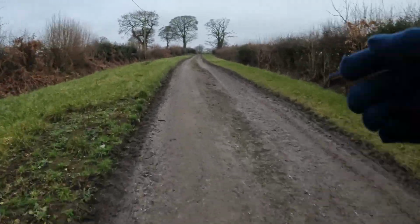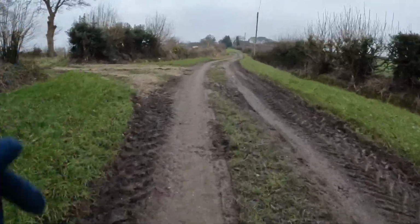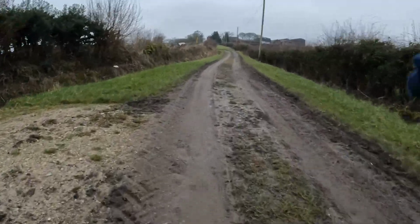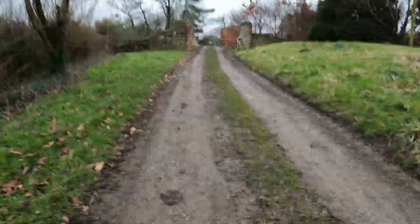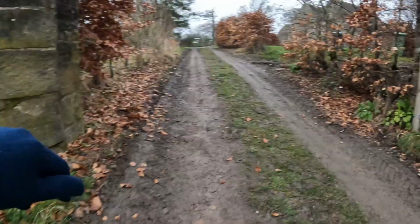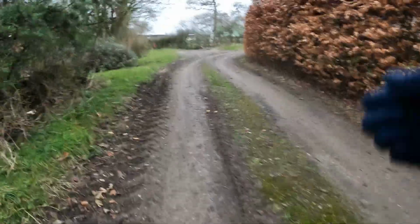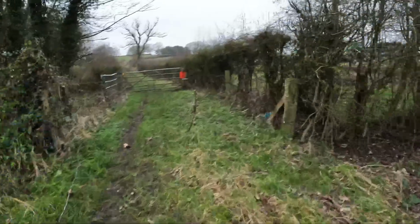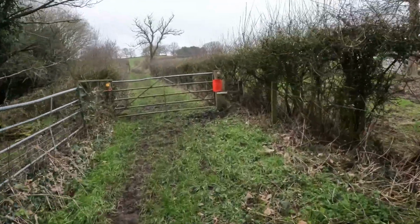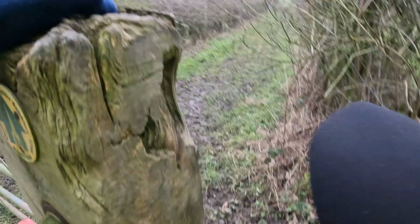Just follow this bridle way. So eventually we reach the gateway that takes us to the old manor. You'll see appearing on the left a little red sign, which is what we're heading for. That's the gate we need to squeeze past. I think you can open the gate if you want to, but there's usually just room to climb over the little stile thing here.